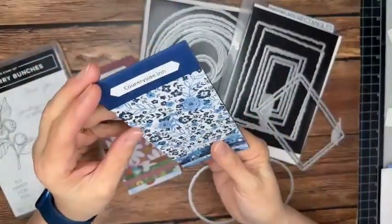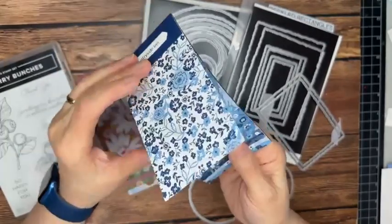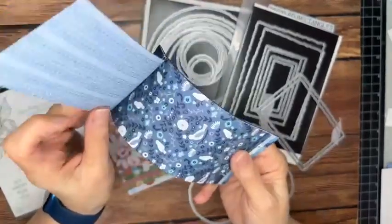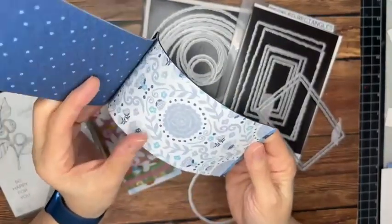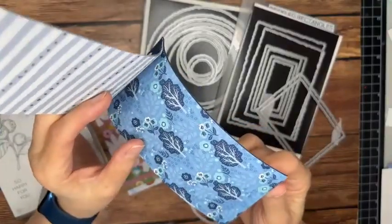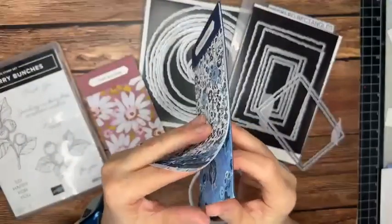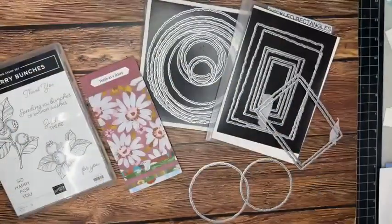You've seen these several times because they're so beautiful. Countryside Inn is the one that has all the blues. So pretty. We've used this a lot. This one reminds me of broccoli though, y'all. I love broccoli. Blue broccoli. So that's one of the papers we're using today.